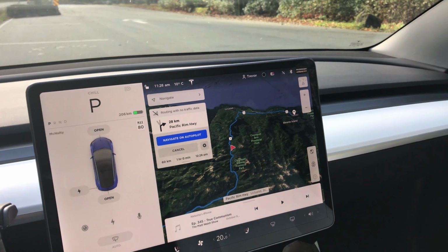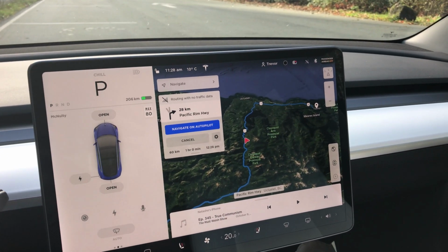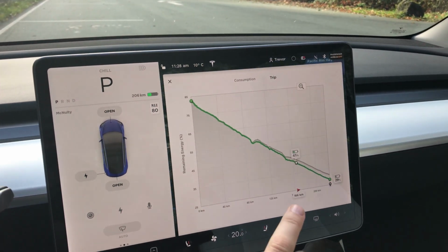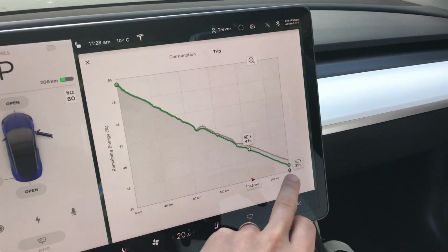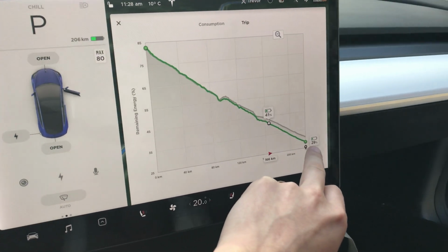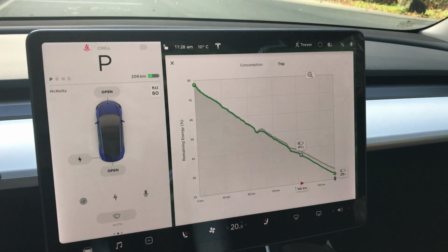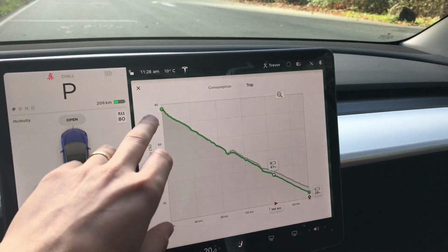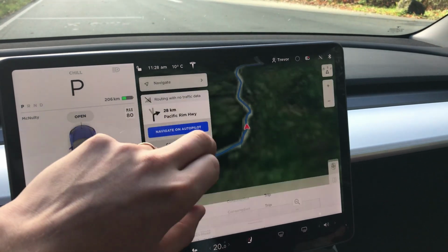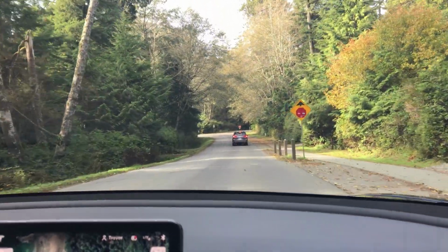Okay, so we are about 60 kilometers away here, showing 206 kilometers of range, and we've been pretty effective as far as our energy consumption is. Now, if you look, the original prediction was around 33, and we're now predicting 29% at destination, so a little bit of a loss there, but with the cooler temperatures, that makes sense. Overall not bad. And we do have a Tesla charger apparently there. So we are driving into the Wicked Inn.